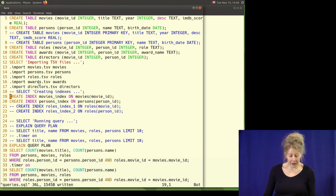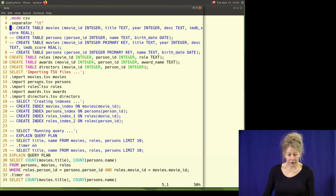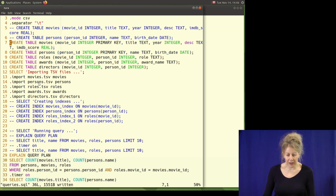Let's do another thing, and really interesting. You should do it yourself at home. Let's do, and that's why I'm importing from scratch, don't create an index, but we have this primary key thing here, right? This is the same thing as before, but now I say movie ID and person ID are primary keys. So let's do that.